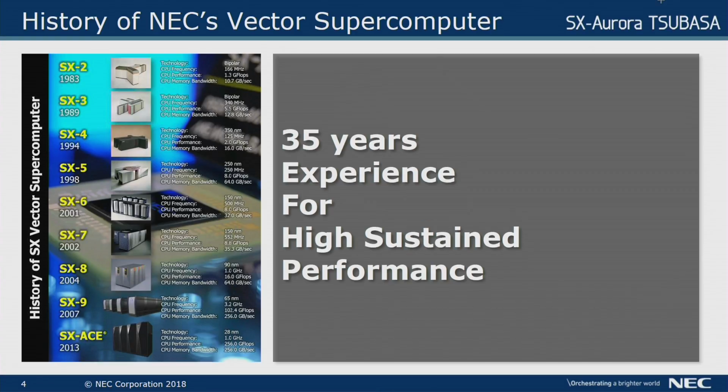NEC is a vector supercomputer company. We have developed vector supercomputers for 35 years, focusing on high sustained performance. You may think vector is too traditional an architecture. It's true, but it's still an attractive architecture, actually. Vector architecture is very optimized for large data processing. In our vector architecture, the size of vector data is 16 kilobits, so 16 kilobits can be processed by one vector instruction. That is 32 times a 512-bit SIMD, so vector can process large data efficiently.